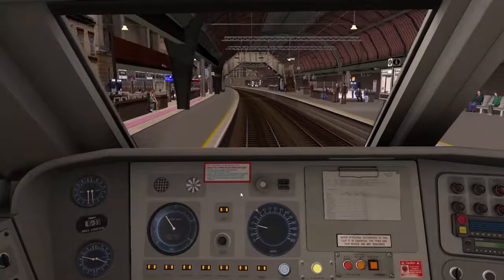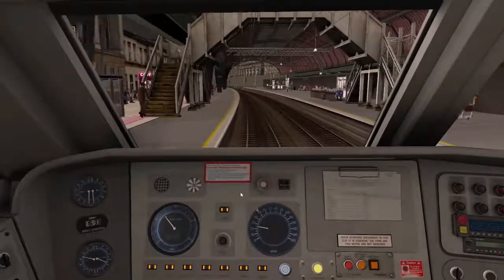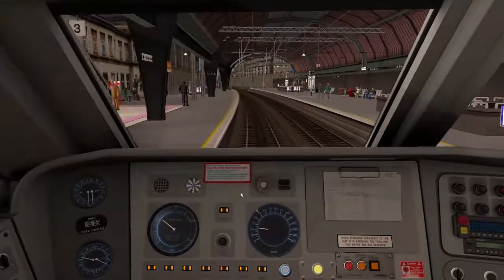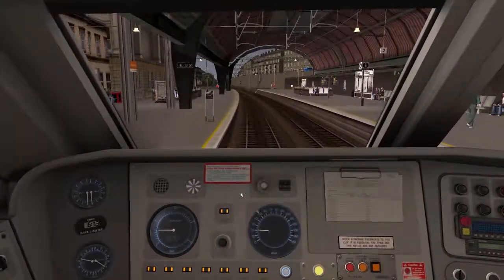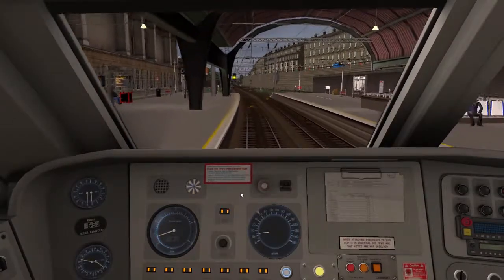So I'm going to end the video here. This is the end of the video. I hope you enjoyed me driving this Class 91 up to Cairnlochross. I need to slow down more. I might have overshot the platform.